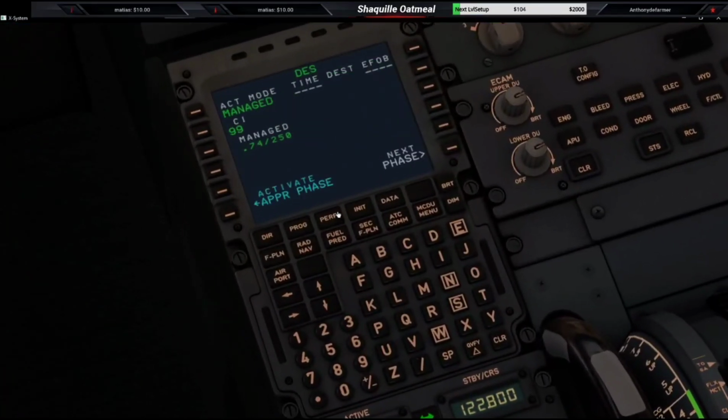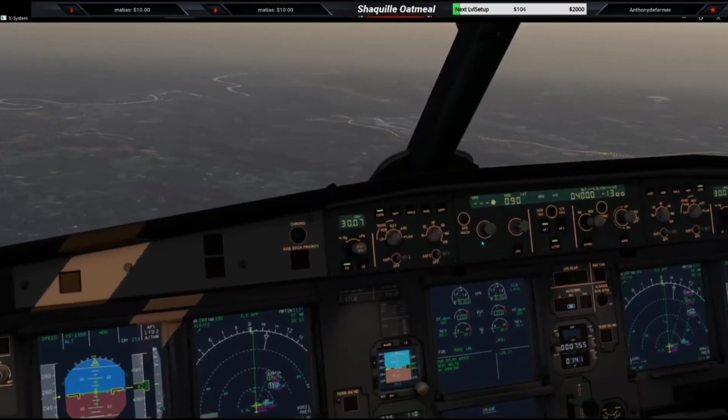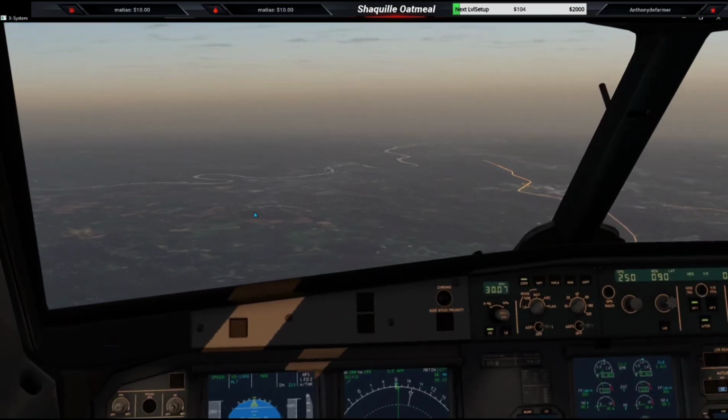Coming through 10,000, we can do this. We'll activate, confirm. We'll come out of speed mode, because if you don't, it will just drop you to your VAP speed. So we'll basically fall out of the sky.